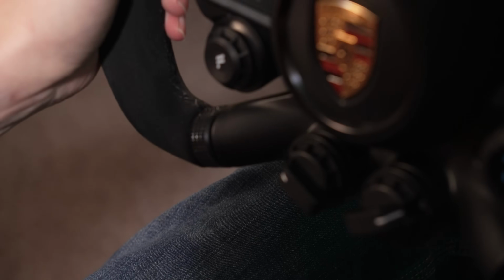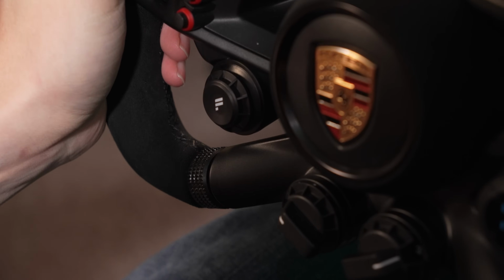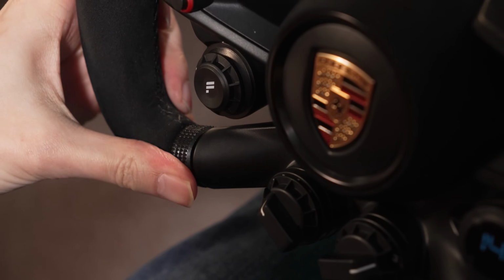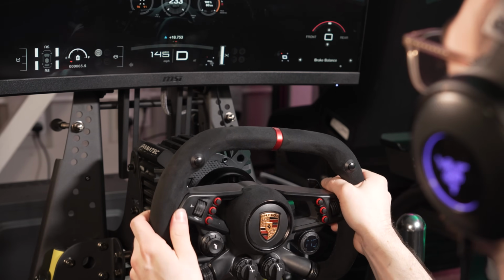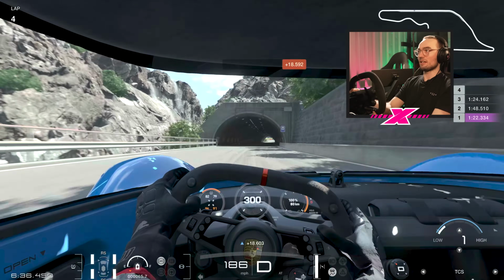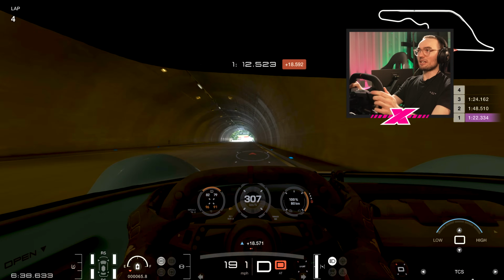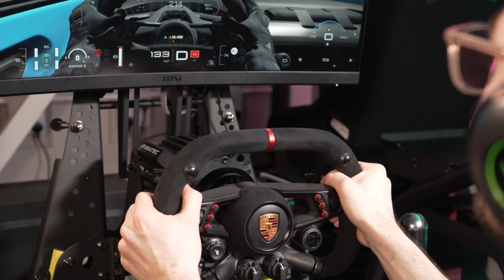There's also the two rotary encoders on the bottom, and with these ones, I mean, it's always good to have more options, especially if you're playing a PC game, for instance, and you want to assign as many different buttons as you can. It's handy to have the extra buttons, but I would say these are slightly more awkward to access. So in Gran Turismo, by default, it adjusts the traction control setting, but you kind of need to lift your hand off the steering wheel to change them while you're driving, which isn't ideal, but it gives you more options at least.